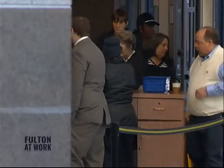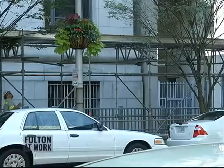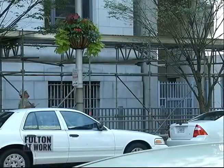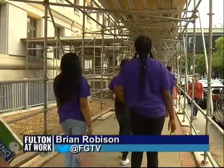It'll be business as usual for both buildings during the upgrades process, but people are urged to use extra caution upon entering. I recommend that they be aware of their surroundings, particularly as they walk under the pedestrian way and in areas where repair work is actively underway. Beyond that, just to be patient with the process. Reporting for FGTV, I'm Brian Robinson.